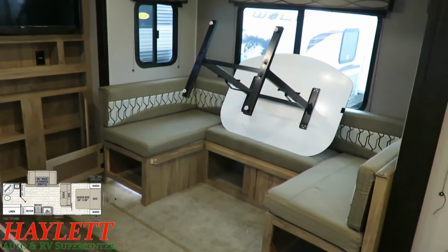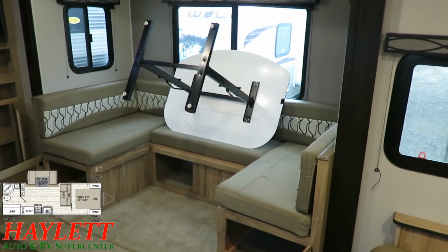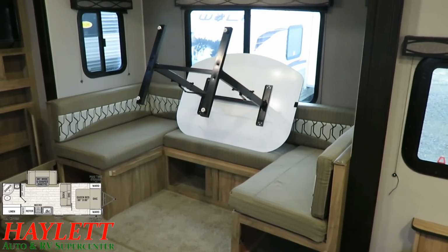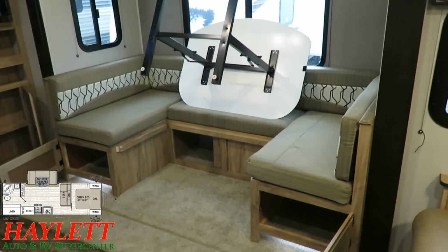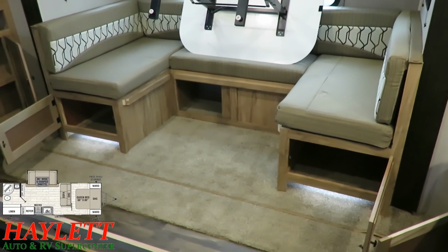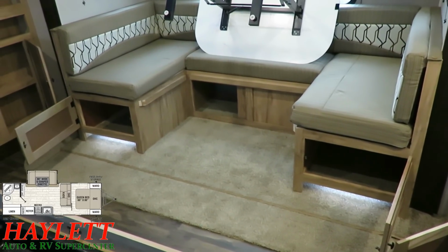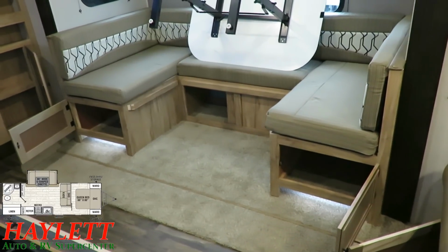Now obviously this table is free floating. It can move around anywhere. It could really double as a nice coffee table or dining table in front of the cinema style sofa that we have over here. But I want to circle back to that sliding rear panel on the rear of the U-dinette bench. I don't really see that done pretty much anywhere else in the industry, and that really surprises me because I don't think it costs anything more.